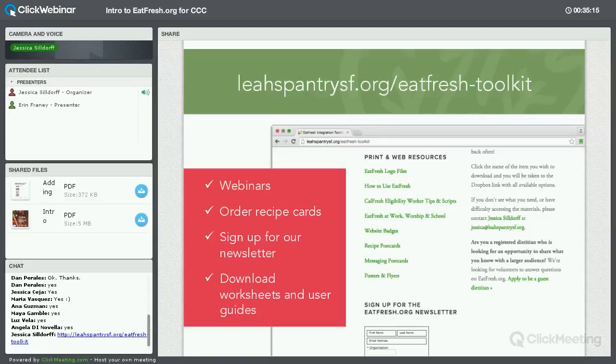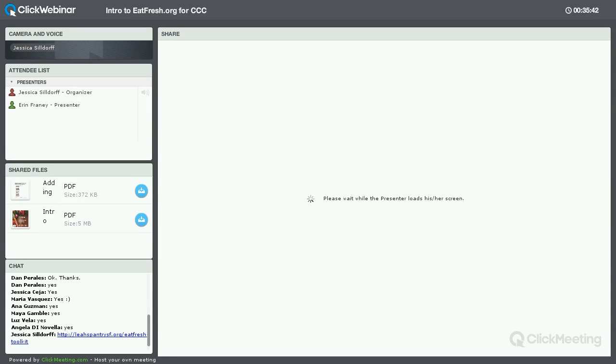So as we said, distributing print materials is a good starting point for promoting eatfresh.org. While the main goal of EatFresh is to take advantage of the functionality and level of interactivity that websites can offer, we know that always having an internet connection is not realistic. So let me go to the website now for those of you who maybe didn't bring it up. I want to just point out a few areas.